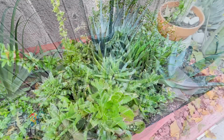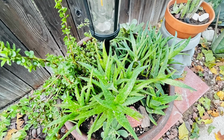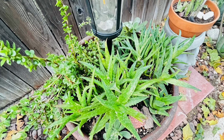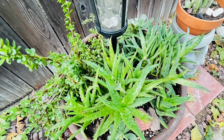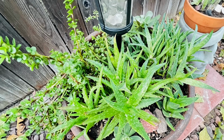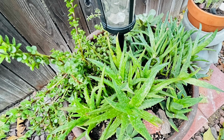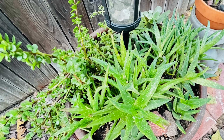Here you're looking at the starry aloes. I had tons of babies from the original mama, and they were in the ground. I took them out, I put them in pots, and now I changed them to this big pot with a little bit of the minima that I pulled out of the raised bed and a little bit of Aeonium. So we'll see how this Starry Night aloe does here.